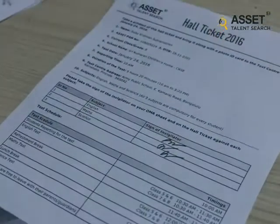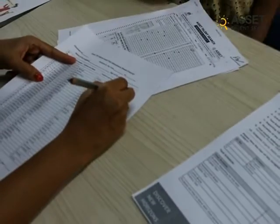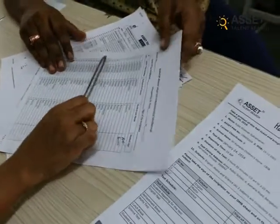And similarly, I will have an attendance sheet with me. So for every subject, the student has to sign. So for English, I will take the sign of the student. So the student will sign my attendance sheet, so that I can make sure that the student came to the test. It is important to take sign against each paper. So in the attendance sheet, there will be 3 columns. For English, for maths, for science.